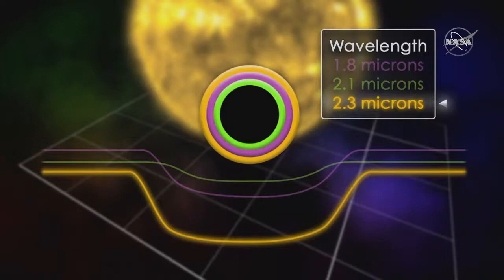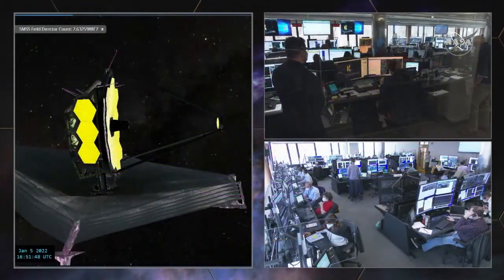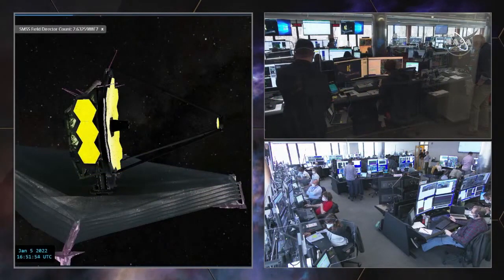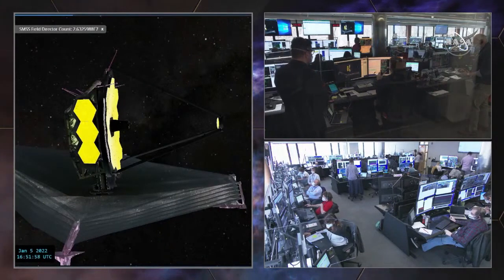Right. Well, let's go back to the Mission Operations Center. Let's find out what's going on. All stations, this is Mission Ops. As we look at this telescope, I'm going to listen to the PM right now. All stations, listen to the PM.